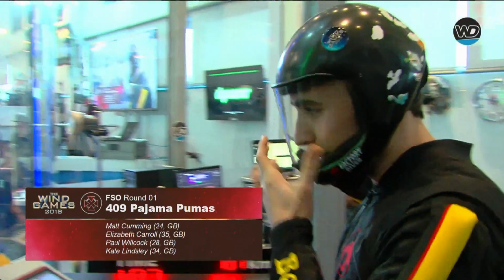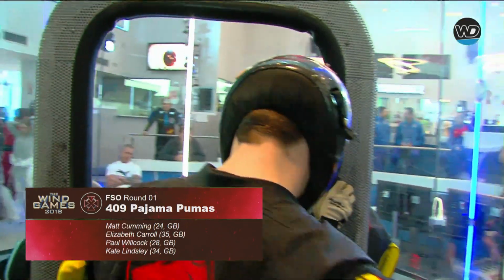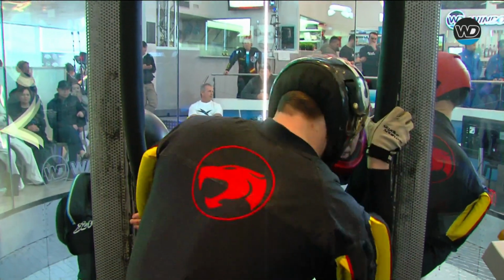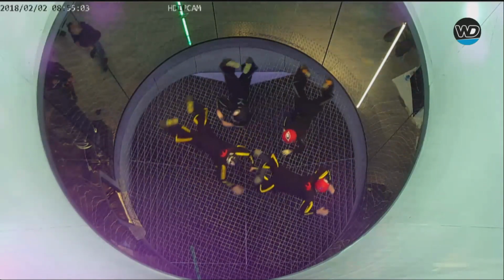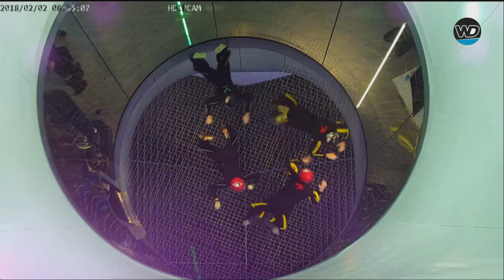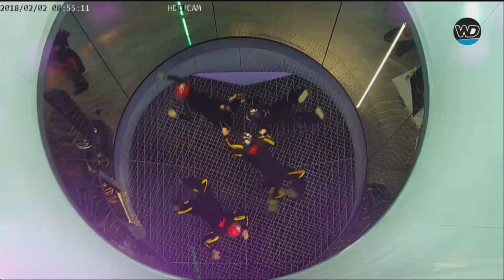So next in, a team from the UK, Pajama Pumas. Good to see a UK team. I recognise the names. I've flown with a few of these guys on various events. We've got Kate Lindsay here, formerly of Volition. I'm not sure they're flying this event. So Kate's brought some people that she's coaching. She coached Matt Cumming and a few others in various teams, and I think one of their teammates couldn't make it, so she stepped into the fray.